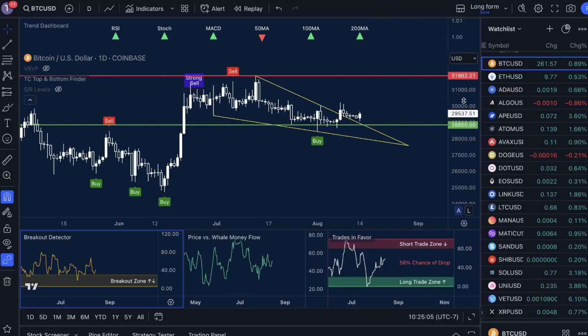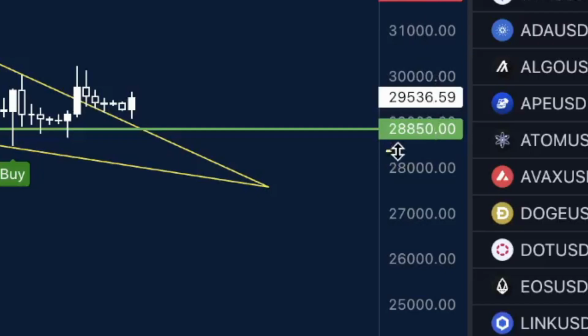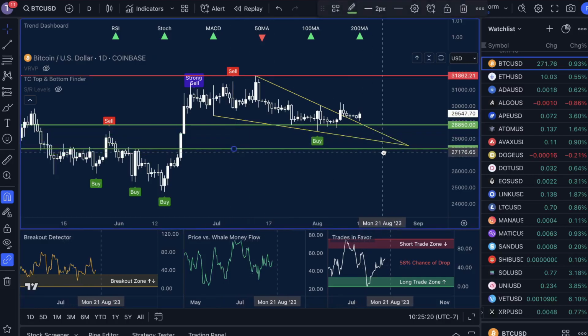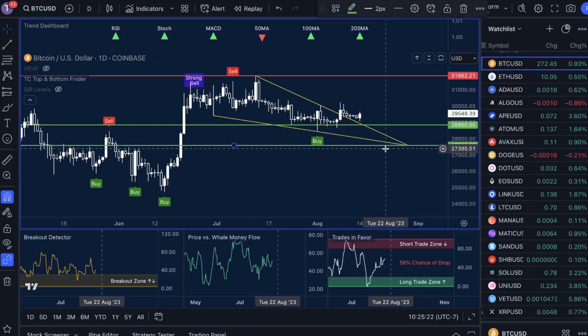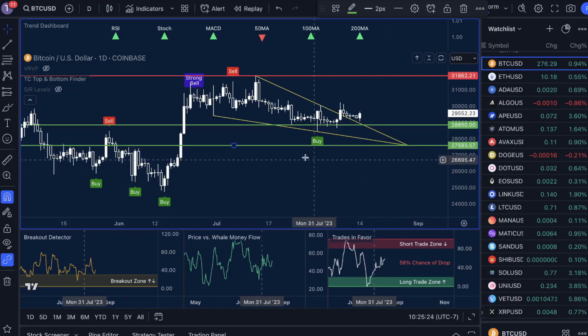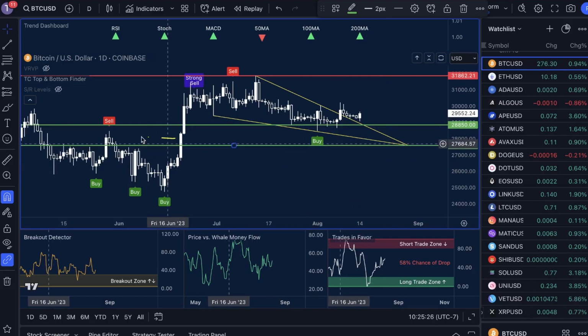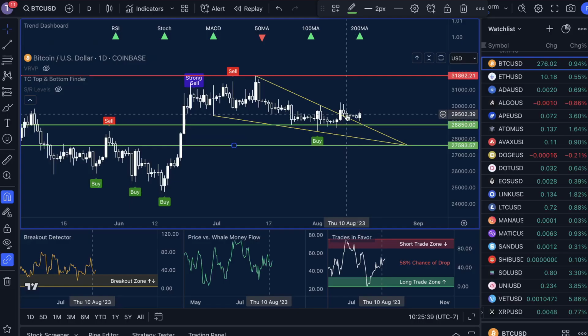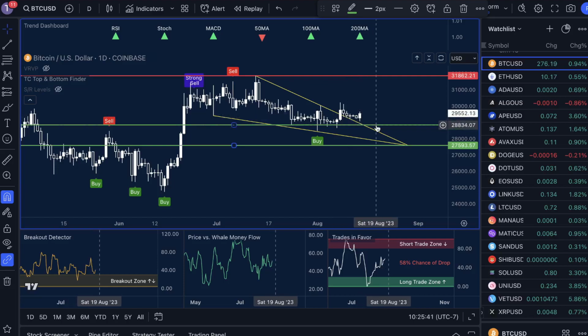I told you our very first structure support that we're looking at is $28,850. However, I think it could actually be much lower. If we make a copy of this line, we can drag it down to the apex of this falling wedge pattern. You'll notice it lines up with quite a bit of structure support back here, and this line sits at $27,593. This is the absolute worst case scenario, and whichever happens, it's still forming a higher low, so it's not that much of a concern long term.